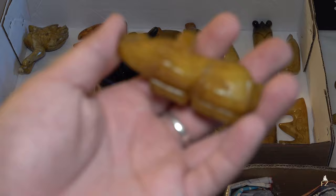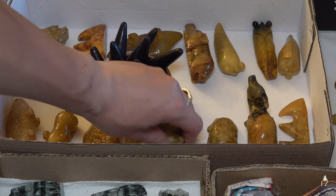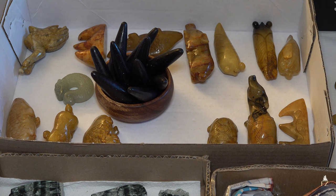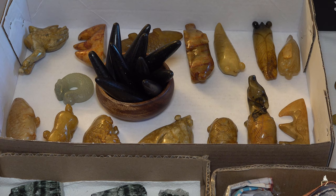So why did I get this stuff? Well, first of all, I love the animal figurines. Second, I was looking for yellow jade because yellow jade is so important for people that are solar plexus, right? Yellow jade is like gut intuition. It's relaxing, calming, but also powers up your solar plexus. People that are solar plexus centered, people that have a strong gut intuition, people that have that strongest chakra as their focal point need yellow jade, just like they need citrine. It's so important for them to have.